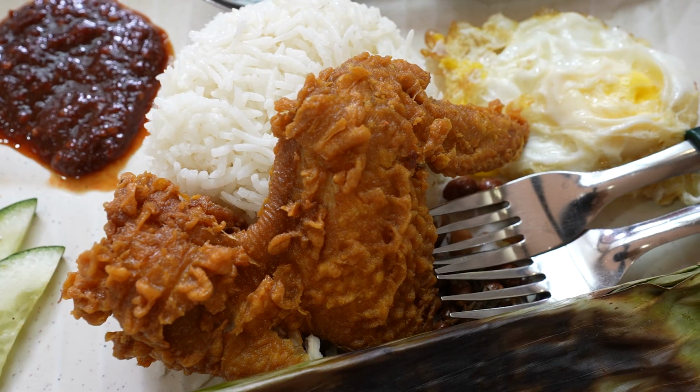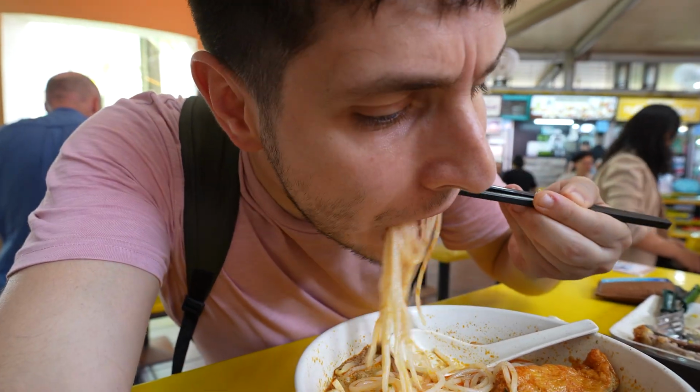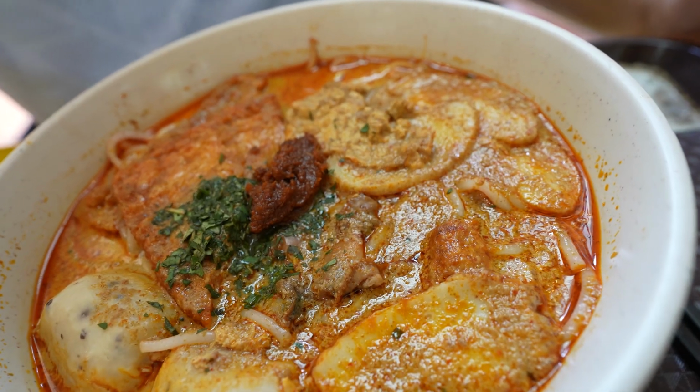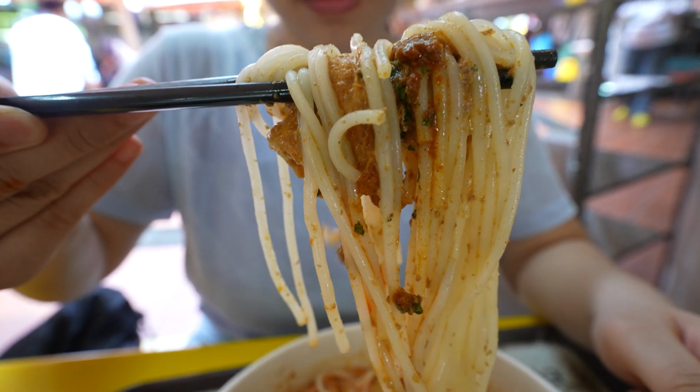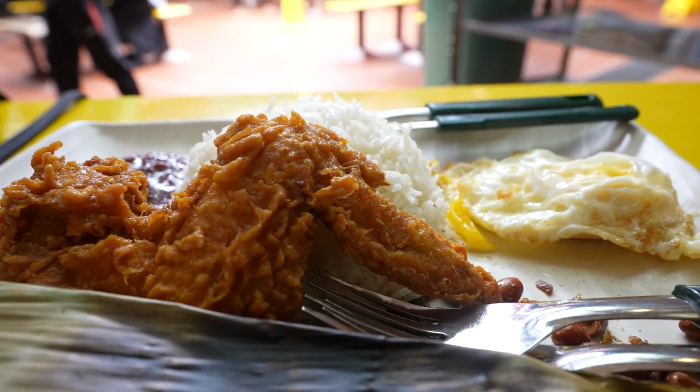Nothing better than a Singapore Nasi Lemak to start my food adventure in the city. This is Adam Road Food Center, a hawker center known for Muslim halal food stalls. Stick until the end of the video as we are going to try some interesting Singapore cuisine here. And you know, they say that queuing up for food is Singapore's national pastime, and I'm definitely gonna blend in with local culture.